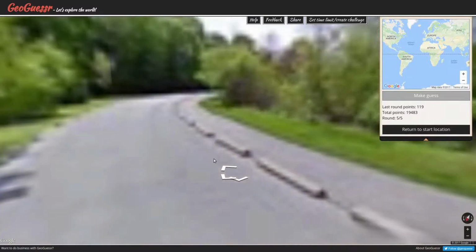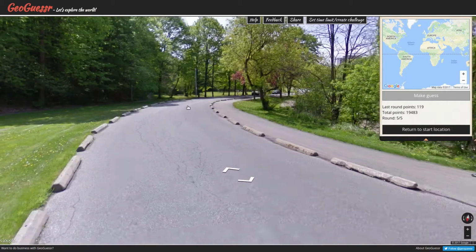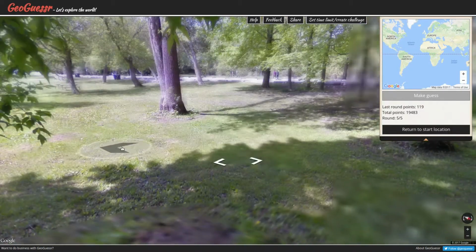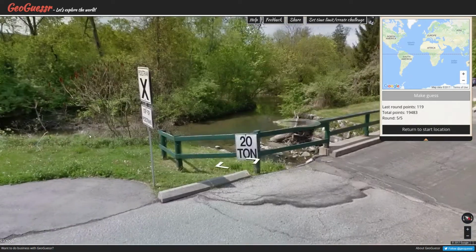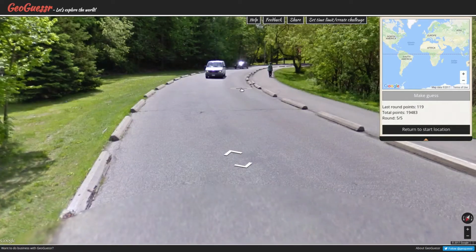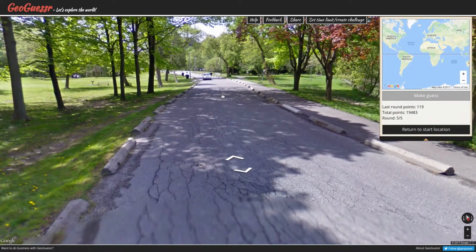No. Not on the trail. Off the trail, please. Thank you. No. See, still not interested in being on the trail. Definitely want the road. So if you could just go back to the road, please. Thank you. Yes, we wish to stay on the road. Yes, I thank you. Brilliant.